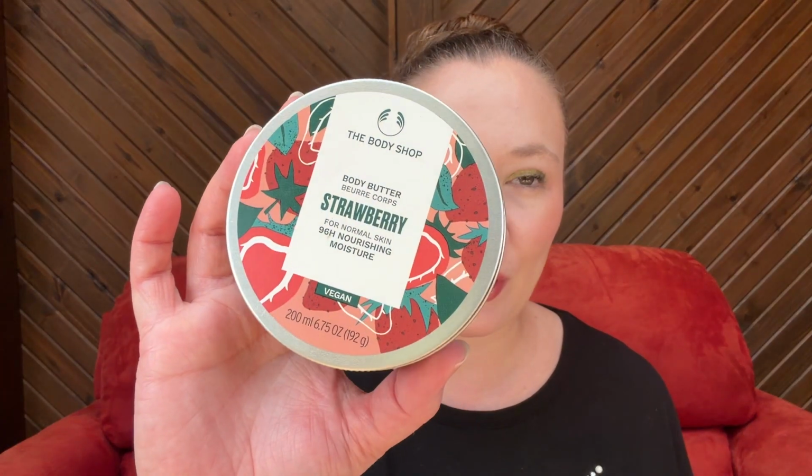I also finally finished my Body Shop body butter in strawberry. I stocked up really heavily on the Body Shop products when they were leaving the US.